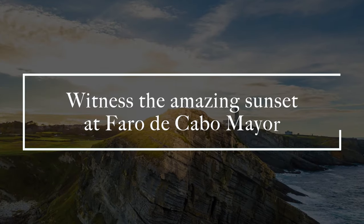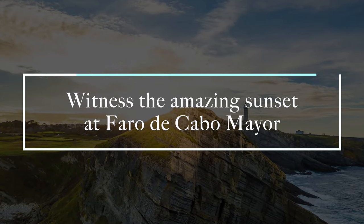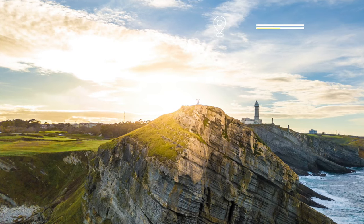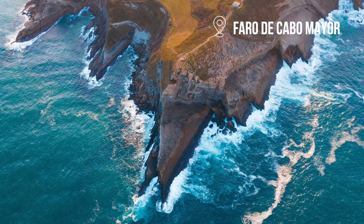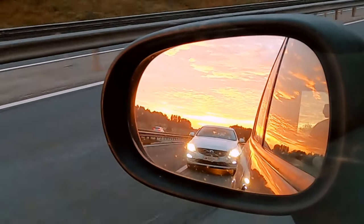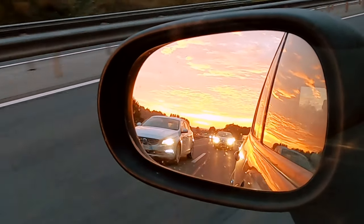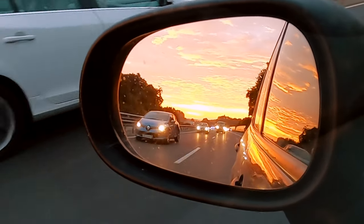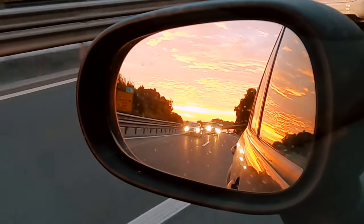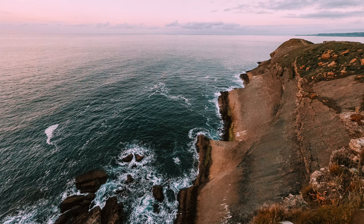Next, witness the gorgeous sunset at the Faro de Cabo Mayor, an 1800s lighthouse. After getting a mid-afternoon gelato and enjoying golden hour along El Sardinero beach, we noticed that the sky was turning this beautiful fiery shade of orange. The sun was going down, so we hopped in our car and, rather than trying to drive to any particular destination, just decided to chase the colours of the sunset, which worked a treat.